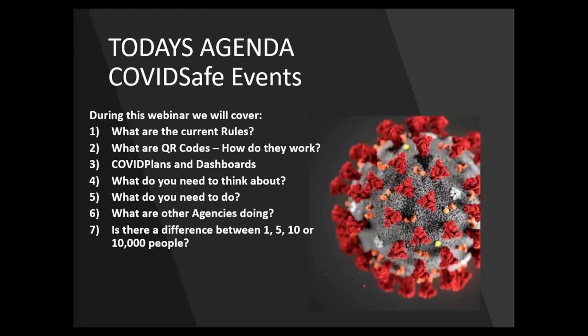We're also then going to look at COVID plans and the dashboard. There's been a lot of discussion literally since this time last year around designing COVID plans and how these work. There's still a lot of confusion about what is actually required. While a plan is important, it's also important that you have the tools needed to support those plans. We've seen some agencies quickly develop a COVID plan, but all it's done is sit on the bookshelf, so to speak, and not actually be used.